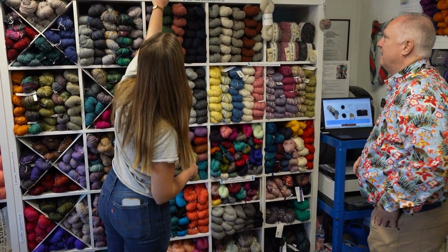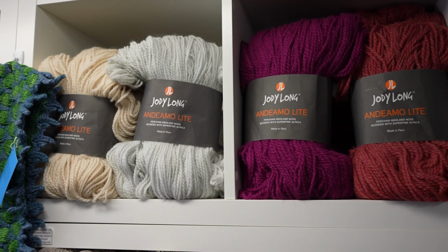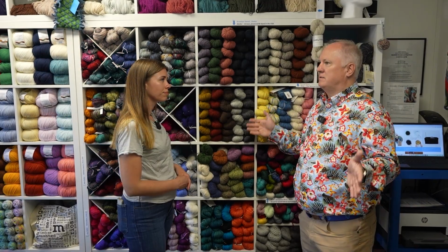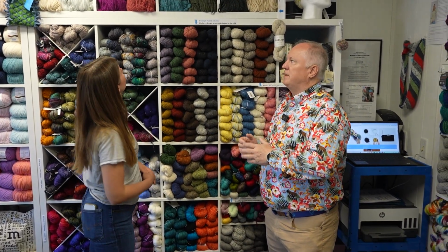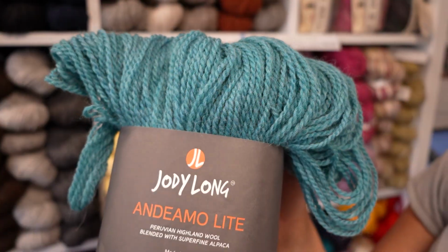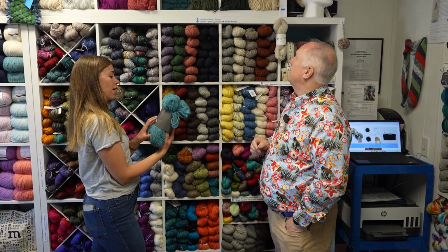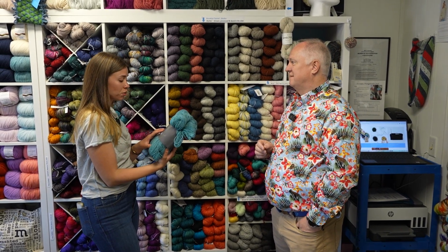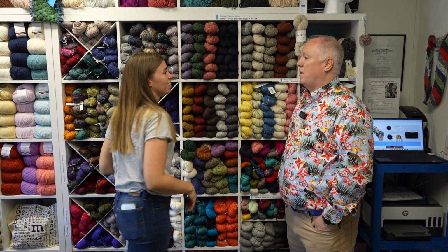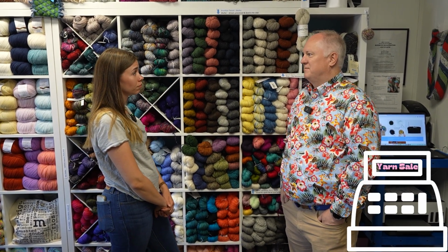You live and learn. What's this yarn up here? Jody Long Diamo Light. I like this for our second beginner knitting class. It's a worsted weight yarn, and 1 skein is enough to make an entire scarf. So when students are learning, they don't have to worry about weaving in ends and that sort of thing. It's big. I think it's 200 grams and 400-something yards. Let me see if I got that right. Alpaca and Holland wool, 200 grams, 437 yards. Wow, that is a lot of yarn. Right, and a great price on it. It costs less than buying 2 skeins of 100 grams. So that's a great option.